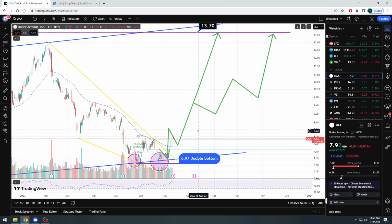Because even if you did step in down here in the low 7s, now you're already up to 8. So if you had like November 10s, you're 33% of the way there, right? Because you needed it to go from 7 to 10, and it already went from 7 to 8. You still have a couple of months left on the contract, and it's already heading in the right direction, basically immediately after you bought it, which is what you want to see with these options.